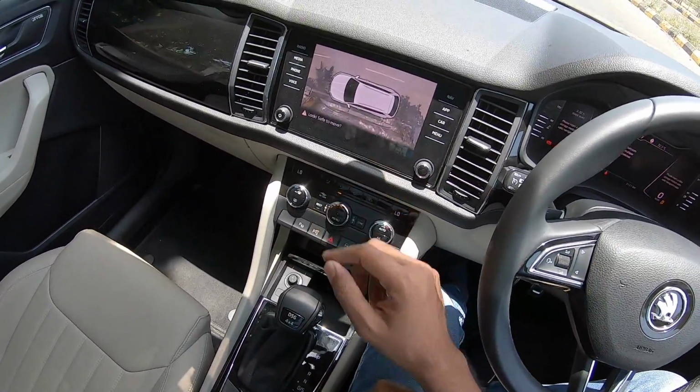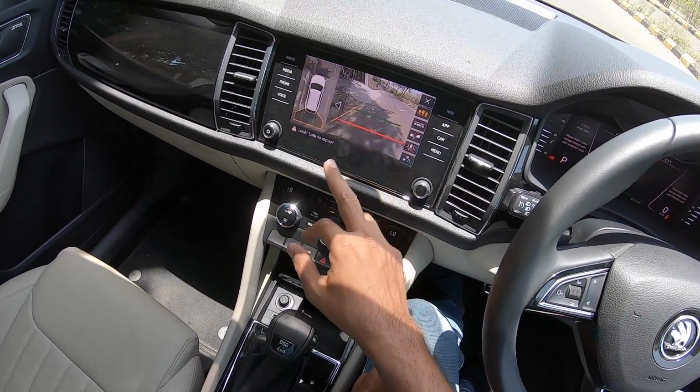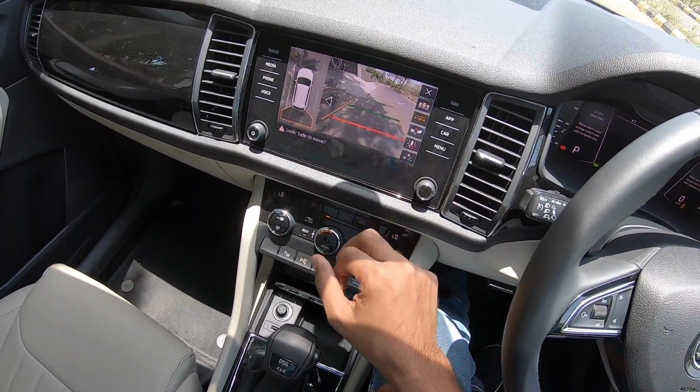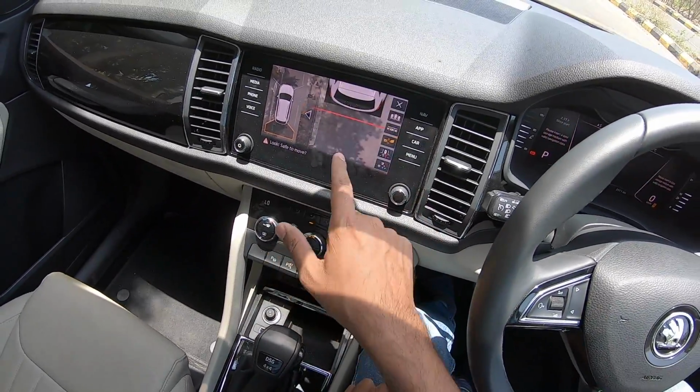Coming to the parking sensors, let me show you that it's got front and rear parking sensors, and a 360-degree camera. This 360-degree camera is absolutely rad. So this is the reverse parking camera. It gets adaptive guidelines as well. And you know what is the best thing about this car? Well, it will show you exact markers over here, so you can park very easily without any issue.